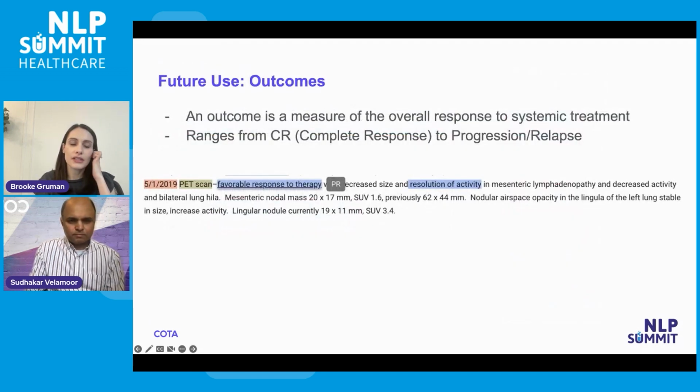And so with that, we started to look towards a future use case, which is outcomes. An outcome is just a measure of a patient's overall response to their therapy. It can range from a CR, which is a complete response, all the way to a progression or relapse. And so as you can see here, the model is able to highlight favorable response to therapy, also known as a PR, or a partial response.